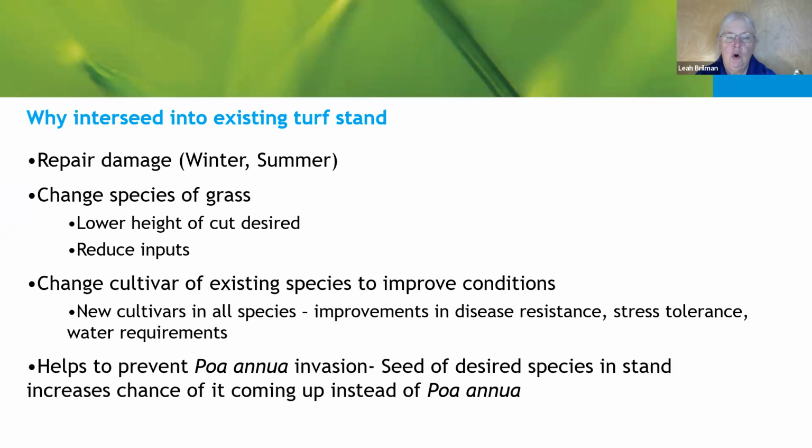Maybe a lower height of cut is desired than what your previous species could tolerate, or you want to reduce inputs, which would make your turfgrass more sustainable. You want to change the cultivar of existing species to improve conditions. In new cultivars in almost all of our species, we have improvements in disease resistance, in stress tolerance, and less water requirements. And it helps prevent Poa annua invasion.